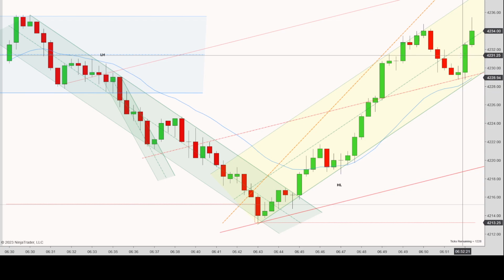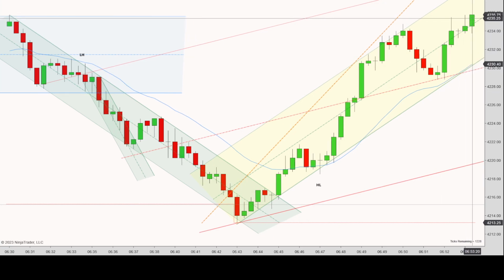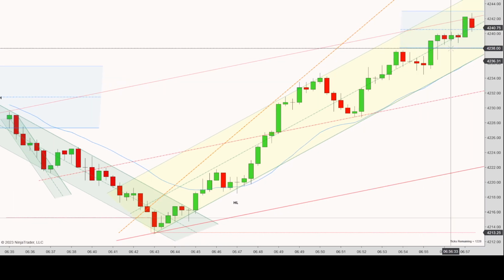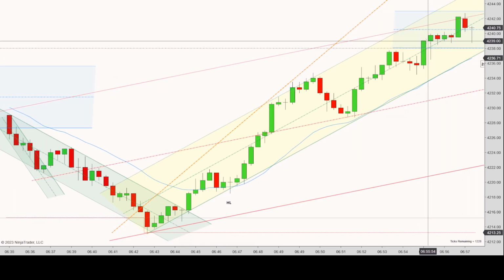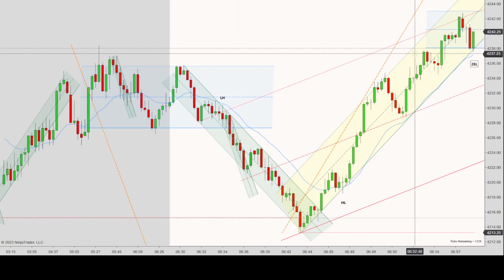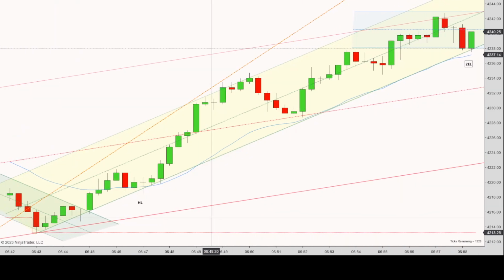And I do see a new high, first entry long, but it makes another new high, so I'm just sitting on my hands. Prices then continue moving up, chops around. I don't see any clean second entries or any second entries at all. This red channel doesn't exist yet. It's only this green channel and this yellow channel. This red channel comes into play a little bit later.